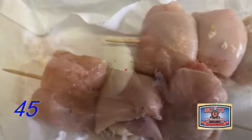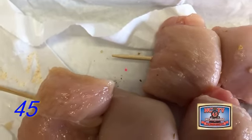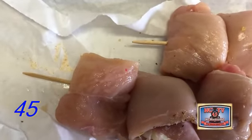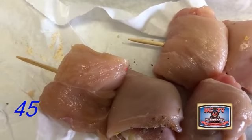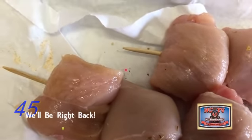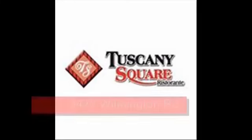Okay, now we wrap those, and my son got the bright idea saying, what are you going to do with the prosciutto? We're going to cross-wrap the prosciutto after we grill it so that it stays on, and we want to flavor that chicken. So we're going to brush it with a little olive oil, and then we'll go from there. Love came and hit me in the eye.